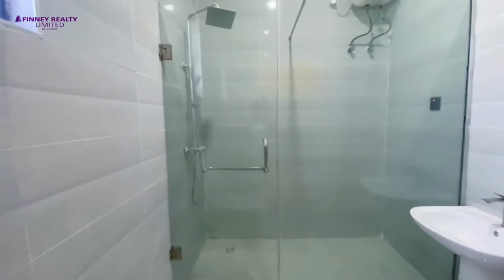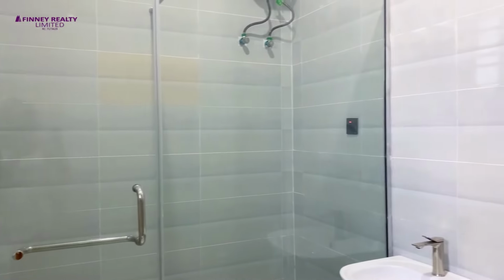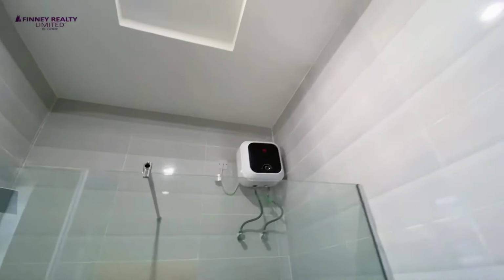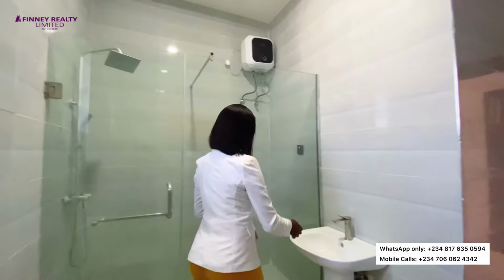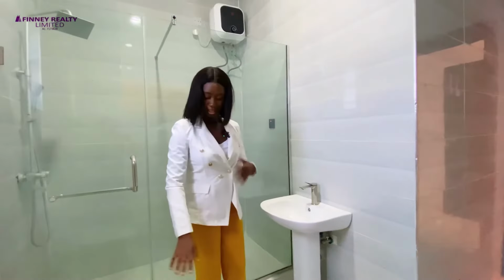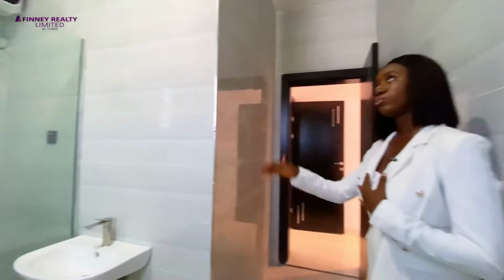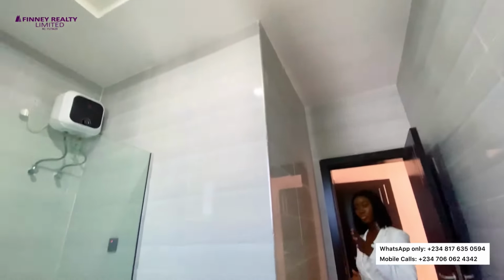Lovely. It's very spacious. You can move around and look at this long standing shower. I particularly love this standing shower. Very, very convenient and comfortable. You have your water heater there to give you hot or cold water. You have your wash hand basin and your toilet. The finishing is very cool and neat. You have your top to bottom gray marble tiles on the walls and your windows as well.